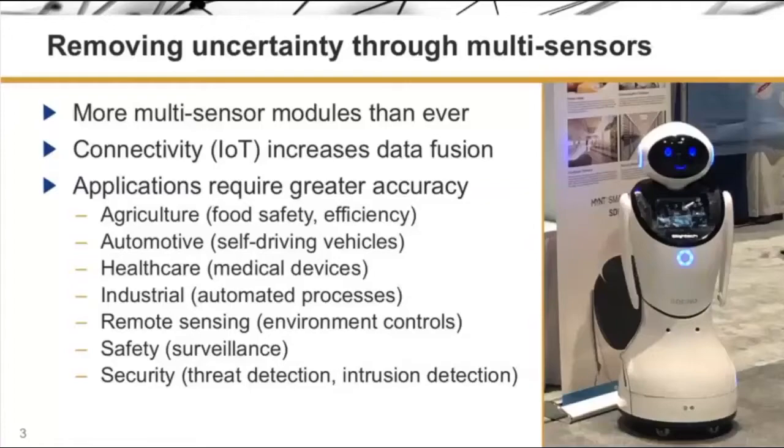So a multiplicity of modules, sensor modules, multi-sensor modules, and modules dedicated to sensor fusion. Specifically then, where the demand for greater accuracy is being most driven is in this list of industries or examples of applications that we're showing here. So we have the ability to better identify the biological factors that go into a food safety application or the processing of food in an efficiency or agricultural efficiency and environmental condition kind of way.